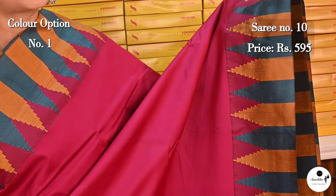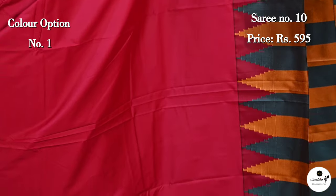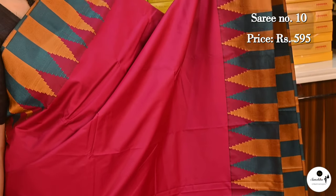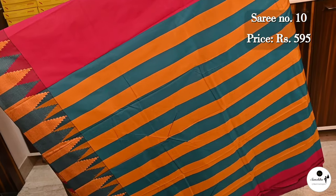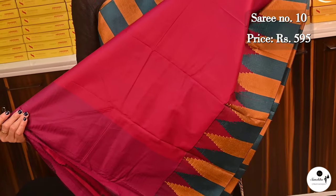Saree number 10, priced $595. A classic saree in onion pink with mustard and green. Simple yet elegant saree. Traditional temple design in border. Smart pallu with horizontal lines. Blouse piece in running.